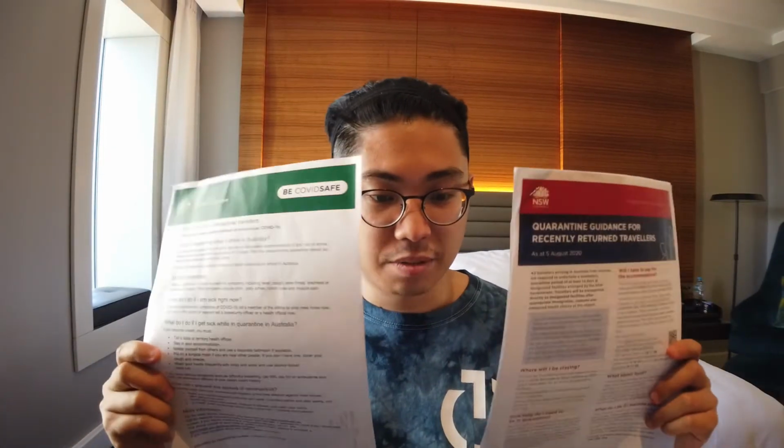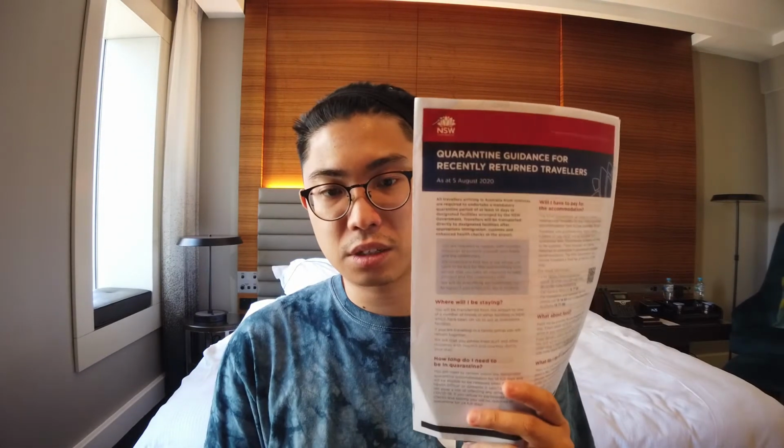Second thing, these 2 are related to COVID. The green one here is information for international travelers. It preps you on what is happening when I arrive in Sydney, monitoring symptoms, what you need to do if I feel sick, what kind of symptoms, and how to prevent the spread of the coronavirus. And then there's the quarantine guidance for recently returned travelers, which is this page.